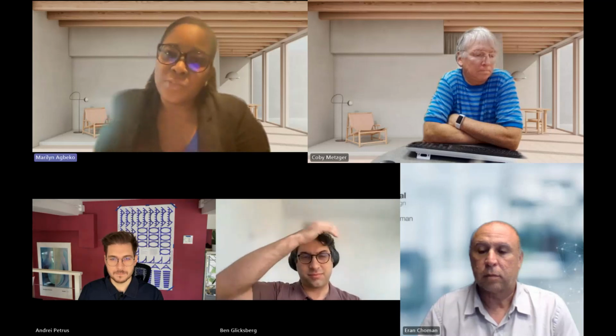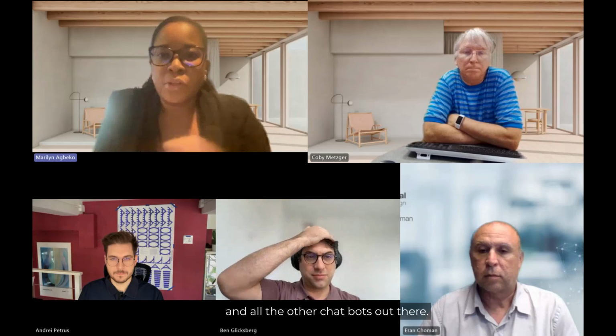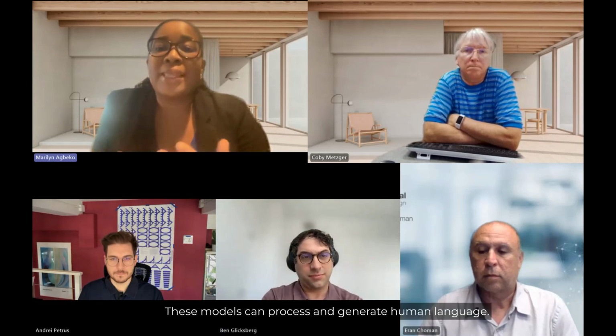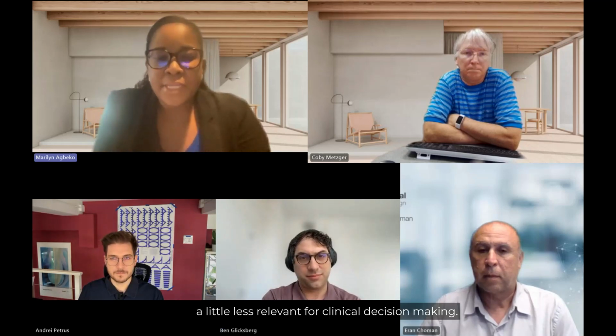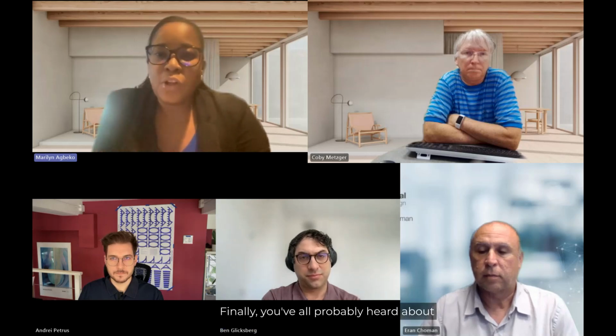Then there are the large language models, LLMs. You may recognize these from tools like ChatGPT and all the other chatbots out there. These models can process and generate human language, making them useful for conversational AI, but typically a little less relevant for clinical decision-making. Finally, you've all probably heard about generative AI as well.